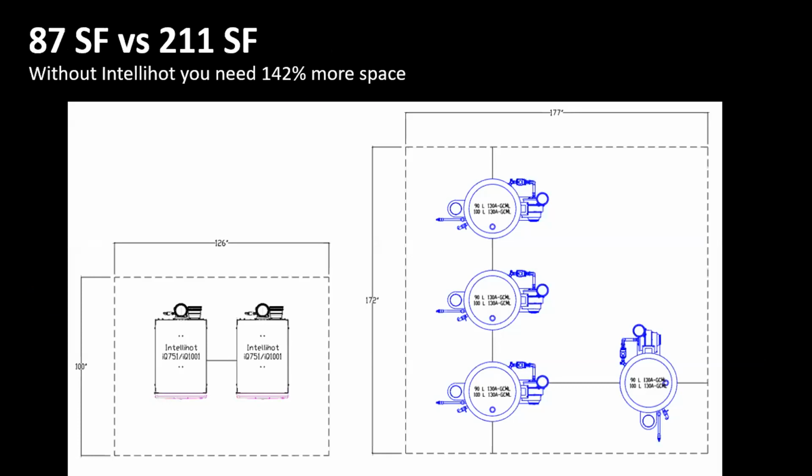So here's an example of some space savings as well, which is kind of an interesting way to look at things. This was a hotel, I believe down in Texas, that we were competitive on here. So we got 2 Intellihots versus 4 tankless heaters. So you're looking at 211 square feet needed versus 87 square feet. That's 142% more floor space needed on this due to, again, the tank type heaters, because you're storing that water, because it's taking up all that room. These are with the manufacturer's suggested clearances on them. So you're looking at a lot less space to take up than traditional systems.